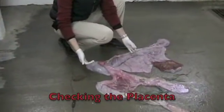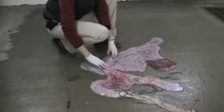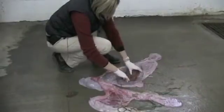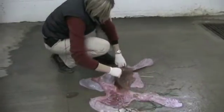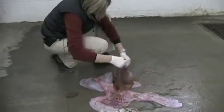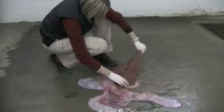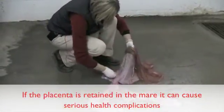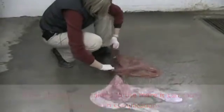Always ensure you keep the placenta for evaluation by your veterinarian. Your veterinarian will look at the outward appearance, look at the size and weight, and look at the interior and exterior surfaces. It's essential for your vet to determine that all portions are intact and that no portions of the placenta were left inside the mare.